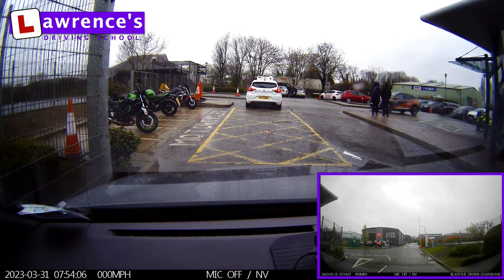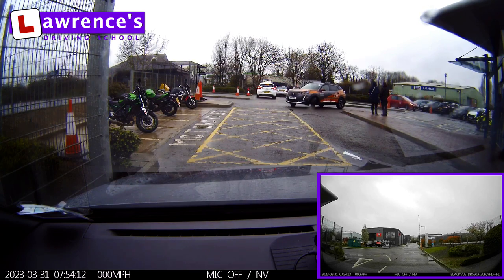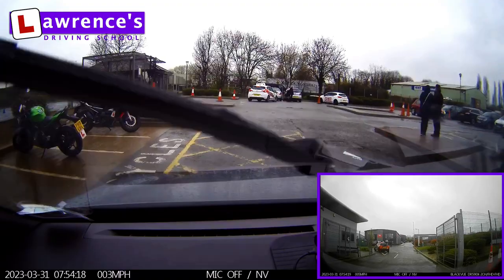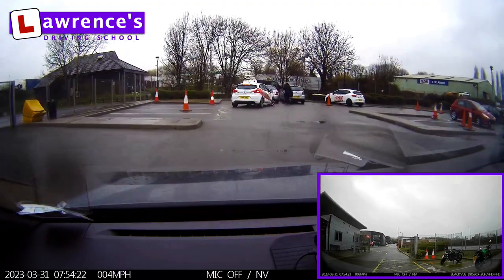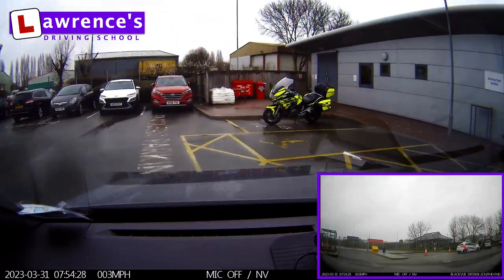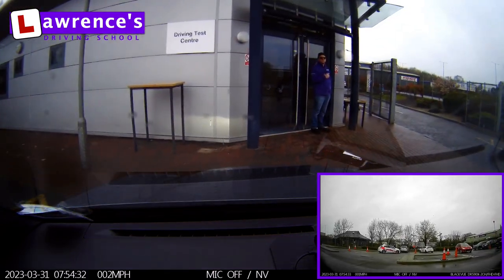Very busy in the test centre today, waiting for people to come and go, and we're just trying to finish the test. You'll see me in a moment. I'm waiting by the door for my candidate, for my student to come back, and here we go. They're going to allow the candidate to park on a disabled bay because there's absolutely nowhere to go in this car park. There I am, waiting patiently with my tea.